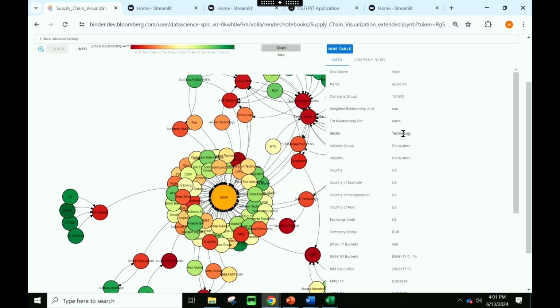And that's one of the reasons I joined Bloomberg, was to be able to have unfettered free access to all of the data within the ecosystem.